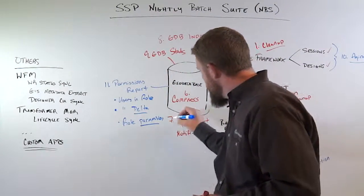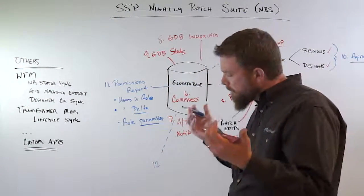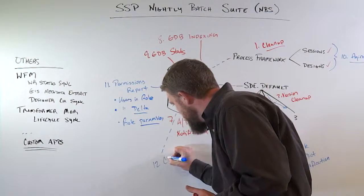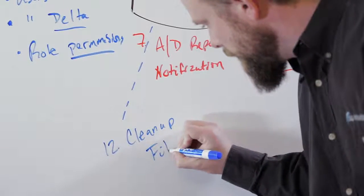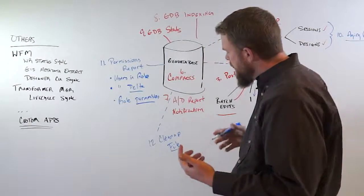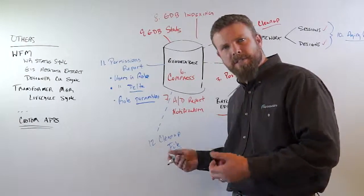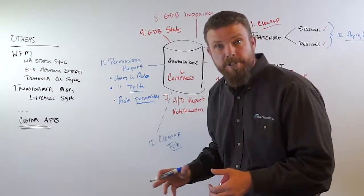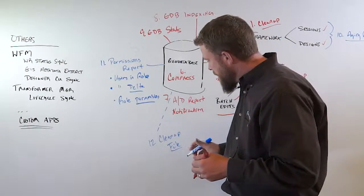And our final one, I'll just sort of draw a dotted line down here for number 12, is that we have some very generic cleanup applications. We do things like cleaning up your file disk. Example here. If you deployed either our transformer manager or maybe our work management system, you can use this to clean up our dynamic reports directory, which can grow over time. So you might run this weekly, nothing too big there.